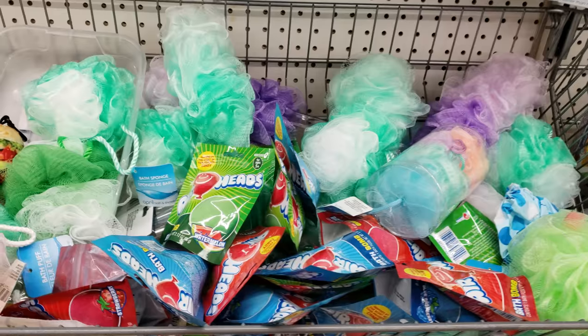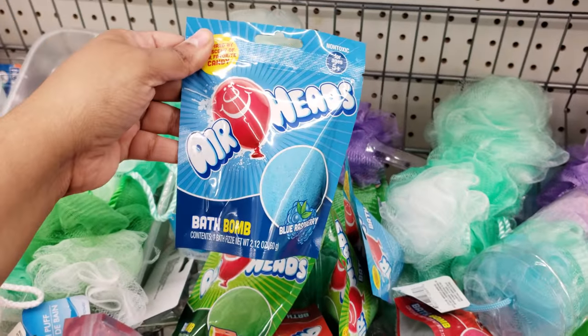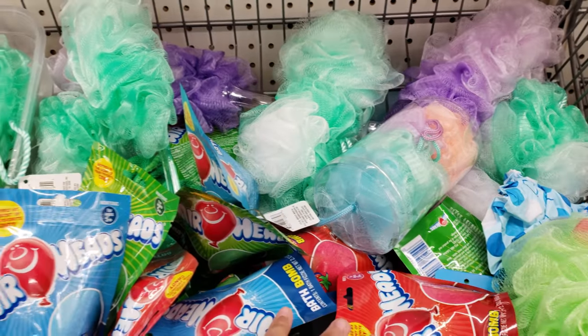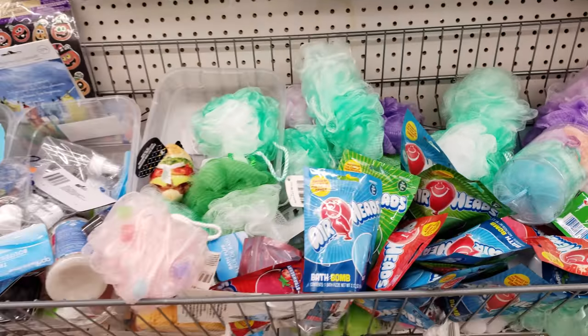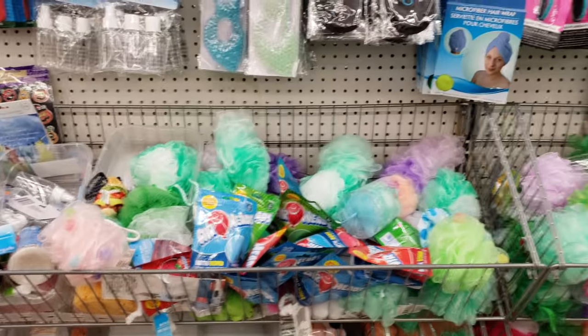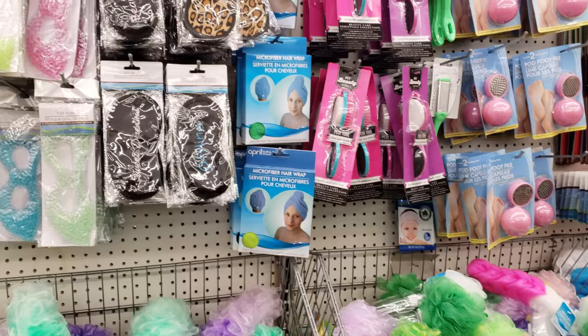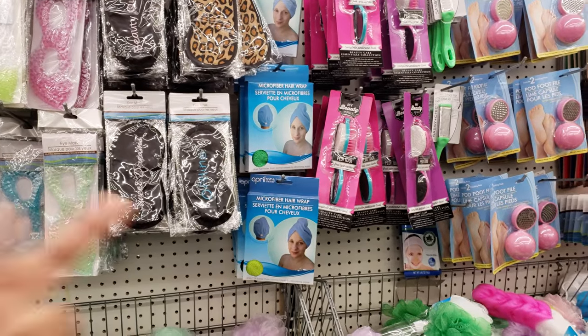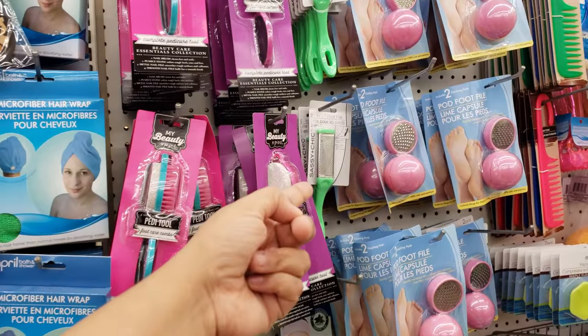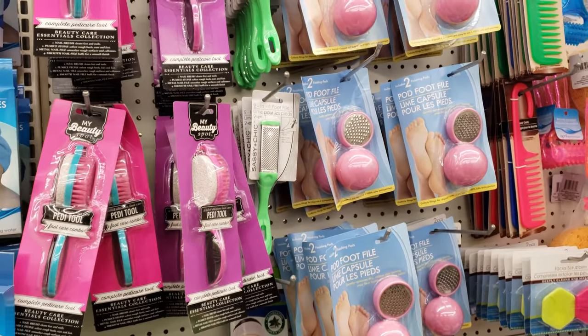Did find Airhead bath bombs. Oh, look at that, there's new stuff going on. Lots of loofahs in here, lots of stuff to make a gift basket, like a spa gift basket. We got the hair wrap. You got the putty tool there, the one that looks like a foot filer that reminds me of a cheese grater.